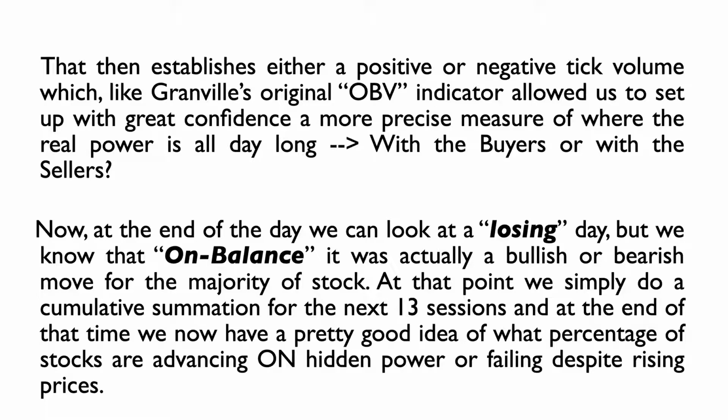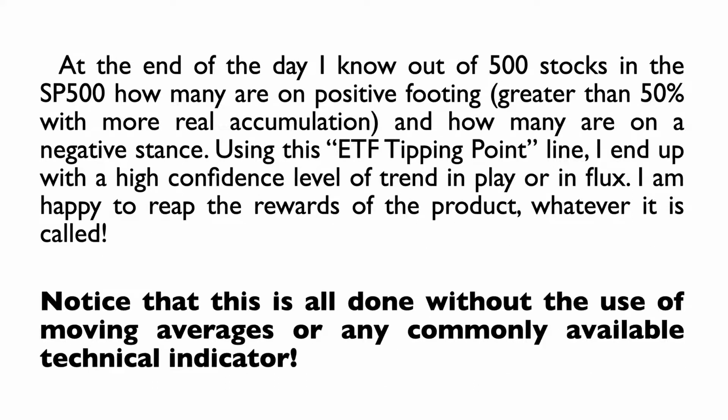That allows us, at the end of the day, to look at a losing day on price, but we know that on balance, the volume was actually bullish or bearish for the majority of the stocks, the majority of the transactions. At that point, we simply do a cumulative summation of the next 13 sessions. At the end of that time, we now have a pretty good idea of what percentage of stocks are advancing on hidden power, or failing despite rising prices. So at the end of that day, we know out of 500 stocks in our S&P 500 example, how many are on positive footing and how many are in a negative stance.